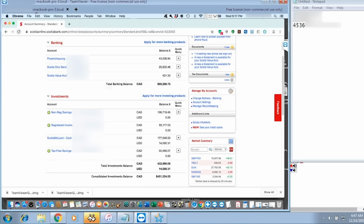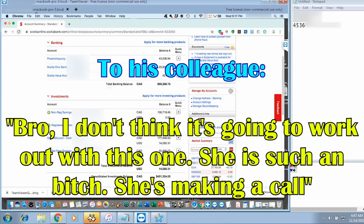What she should be doing is turning off her computer and checking with the bank that no money has been taken.